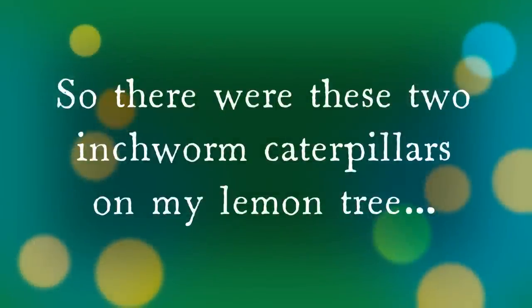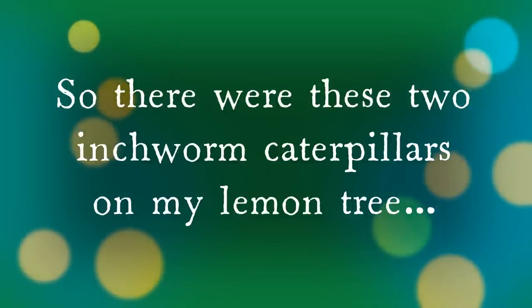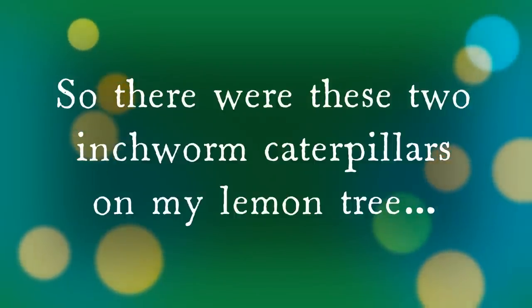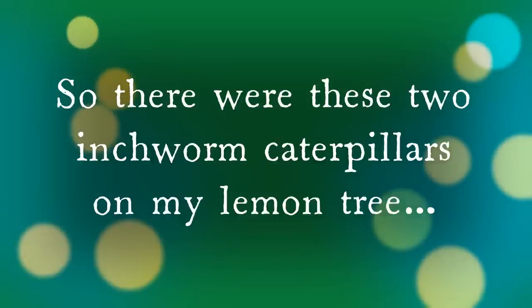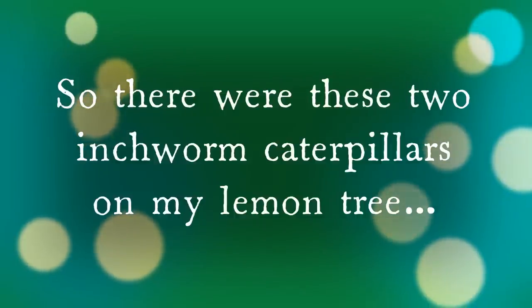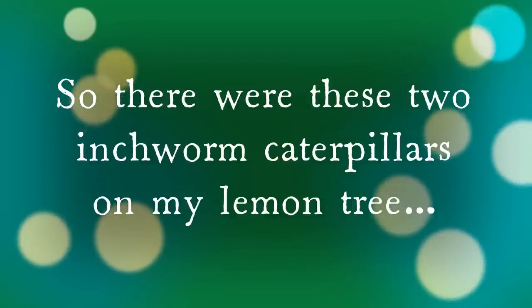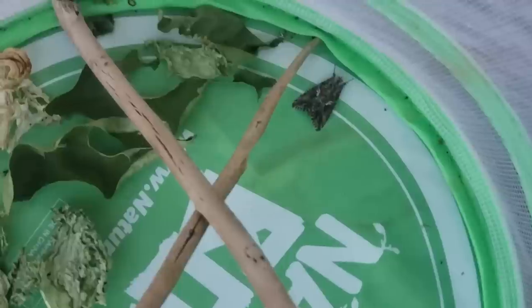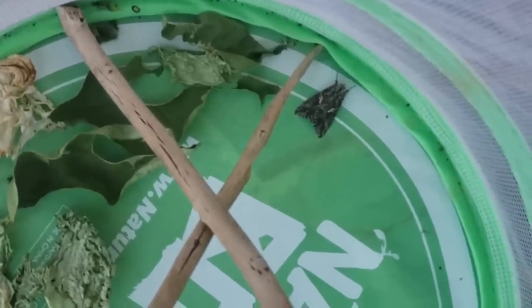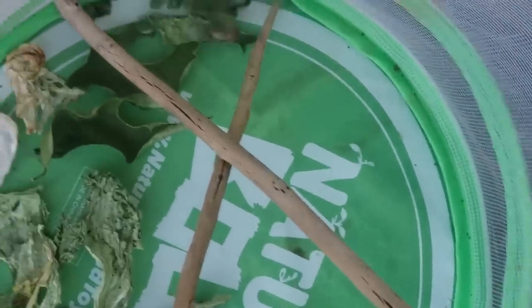A couple of weeks ago, Jake and I found two little green caterpillars on our lemon tree, and we really didn't want them taking bites out of all the new leaves. So we put them in a butterfly enclosure with some water, gave them a couple of fresh leaves every single day. Not long after, they turned into chrysalises, and last night they hatched into these gorgeous moths. We are letting them go in the garden, and we just wanted to share it with you.